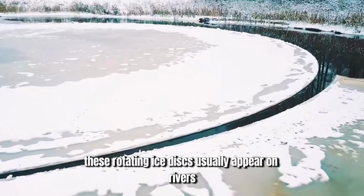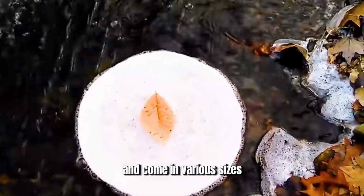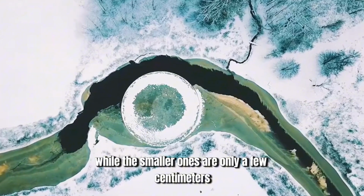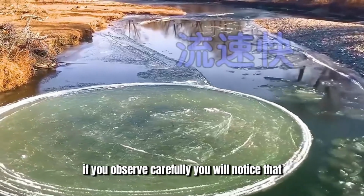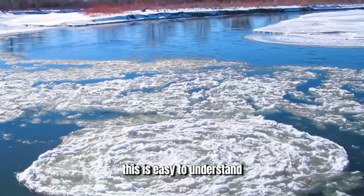These rotating ice disks usually appear on rivers after the ice has melted and come in various sizes. The larger ones can have a diameter of several meters, while the smaller ones are only a few centimeters. Aside from their shape being close to a perfect circle, they also spin in place. If you observe carefully, you will notice that the disk is located near a bend in the river. This is easy to understand.